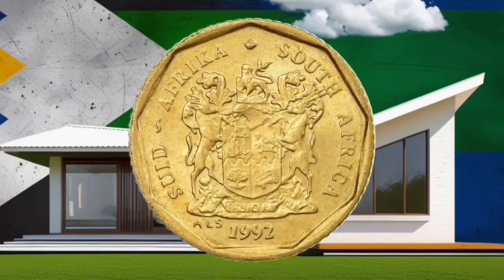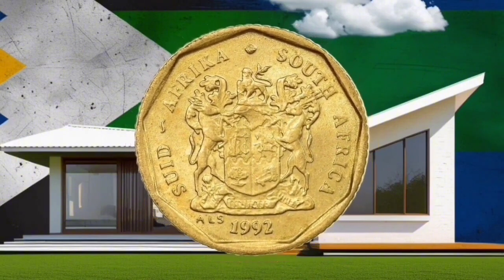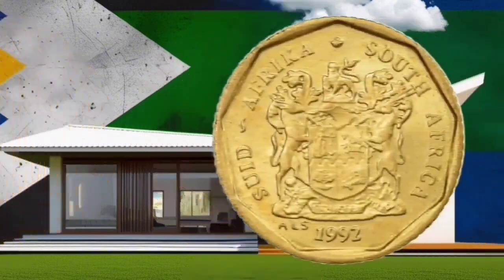Each coin is a piece of the country's journey, and preserving it contributes to the legacy of South Africa's complex and rich heritage. Coin collecting is not just a hobby, it's a form of time travel.